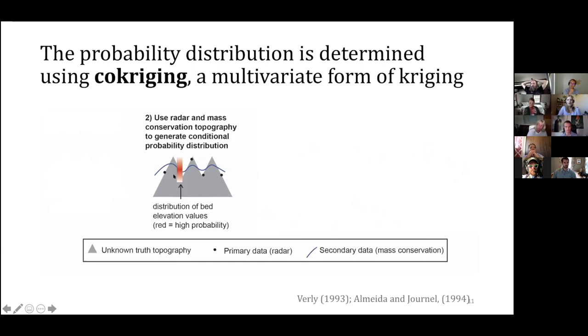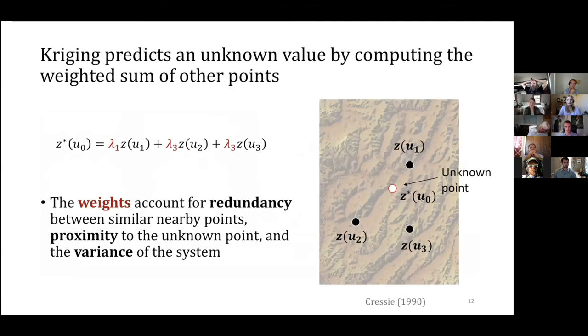We use a co-Kriging estimator, which is a multivariate form of Kriging. I know many of you have used Kriging before, but as a quick recap, Kriging predicts unknown values by computing the weighted sum of other points. And these weights should account for the redundancy between nearby points, the proximity of points to the unknown, and the variance of the topography.